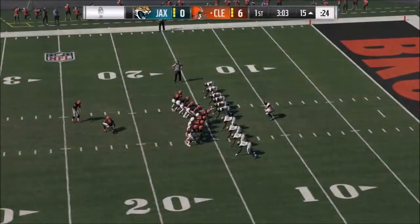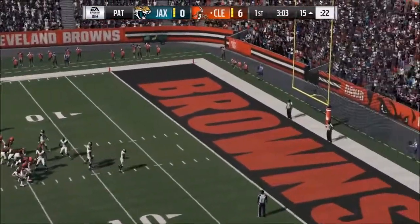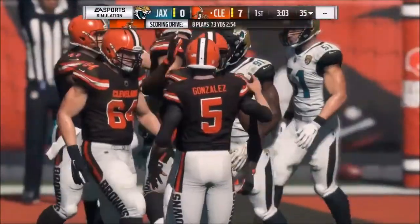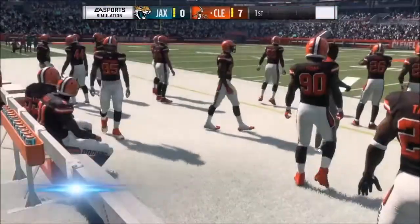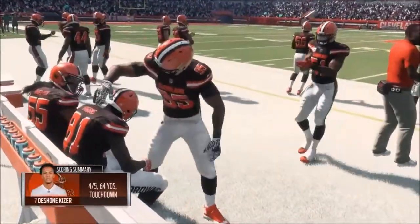Zane Gonzalez on for the extra point. It's up and through to make it 7-0 Browns. So that drive goes 8 plays, and it ends with a touchdown for Cleveland.